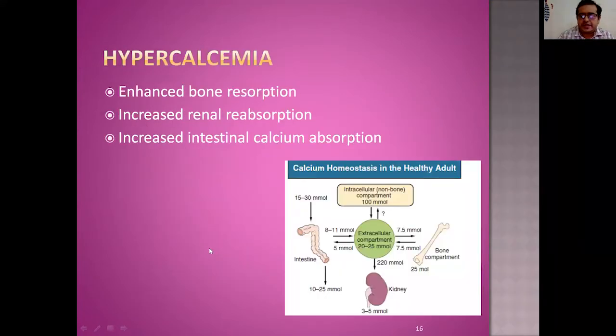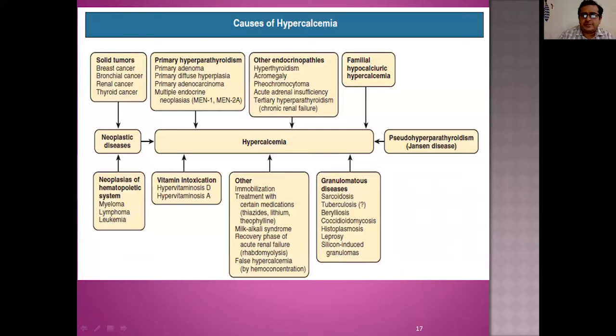Now, if we look at hypercalcemia, it can primarily be caused by one, increased absorption from the intestine, two, increased bony resorption, or three, increased renal reabsorption, resulting in decrease of calcium being excreted in the urine. The causes of hypercalcemia are primarily neoplastic disease. Among neoplastic disease, we have solid tumors, which can result in metastasis and hypercalcemia. We can have hematopoietic tumors like myeloma, lymphoma, and leukemia, which can result in hypercalcemia. Primary hyperparathyroidism is another cause, which can be due to adenoma, hyperplasia, or part of multiple endocrine neoplasia, or a primary adenocarcinoma of the parathyroid glands.